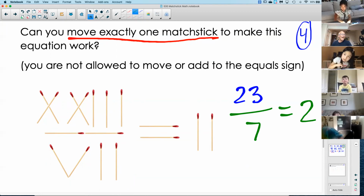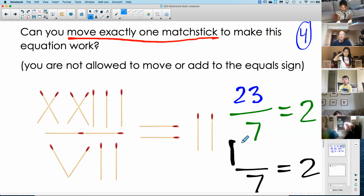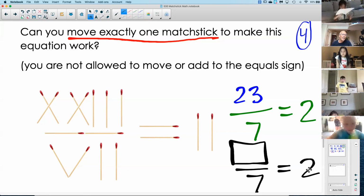Now, 23 divided by 7, does that equal 2? No. Absolutely not. Who can tell me what would equal 2? If I divided a number by 7, what would that number have to be for it to be 2? Now, division is just the opposite of multiplication, and multiplication is just repeated addition. So if I count by 2, 7 times, or if I count by 7, 2 times, on 3, everybody say it. 1, 2, 3, go.